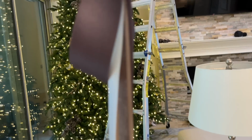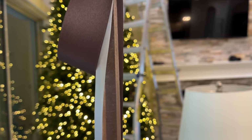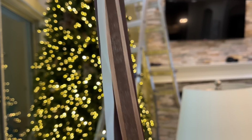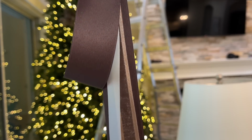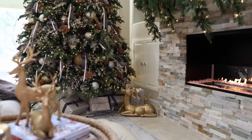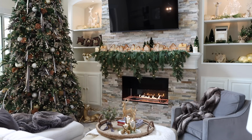And finally, my favorite part, the ribbon application. I just love putting ribbon on the tree. It just makes everything feel so finished. Look at how beautiful that is. And to create this look, I didn't have a technique. I used a staple. And it didn't really matter because I was tucking in that part of the ribbon that the staple was into the tree so you wouldn't be able to see it.